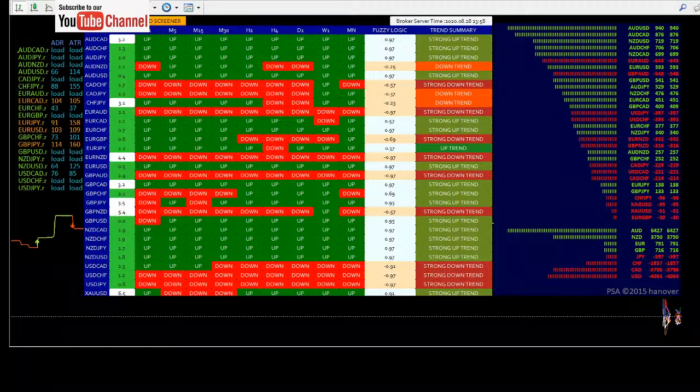Okay, UJ is breaking down. Finally, UJ is breaking down. So we need to wait for this candle to close, a retest, and we can finally have a trade here. And EU is not giving us a chance. Let's wait and see.